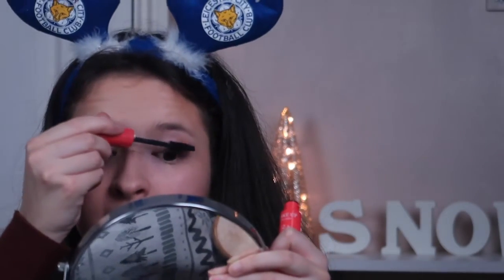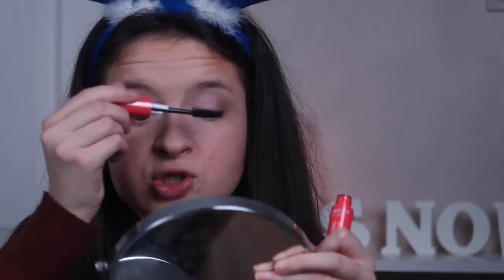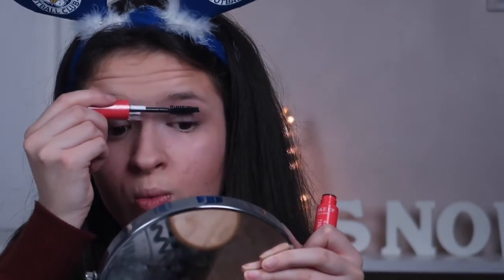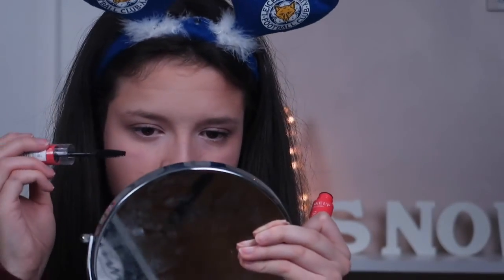So I don't know if you can tell the difference between the eyes, probably not because I'm quite far away from you. It applies nice, it's not clumpy. It did have another type of mascara as well, which was a volume one. So if you're more into bigger lashes over longer lashes, then obviously that's probably one for you. It's not bad for £1, not bad for £1 at all. This is a win.